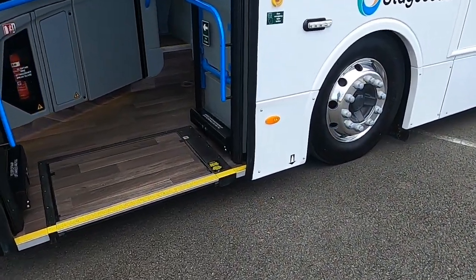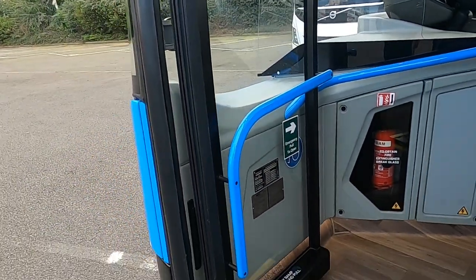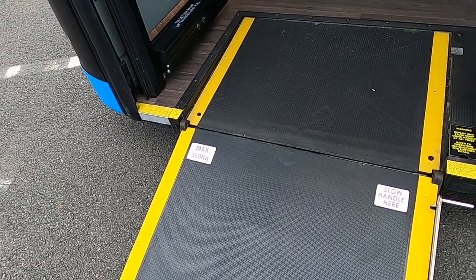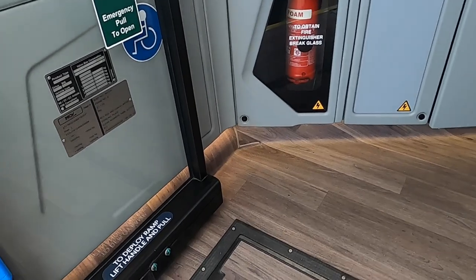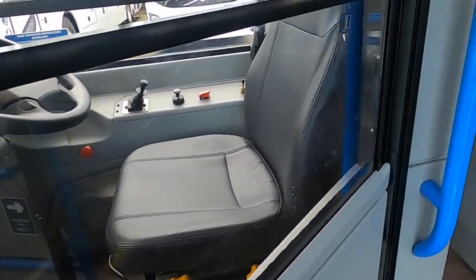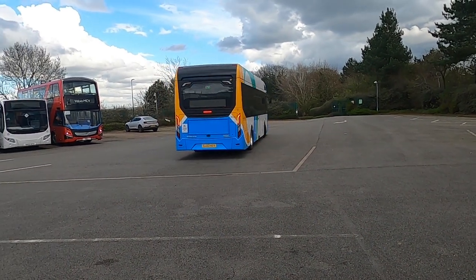The vehicle is in the kneeled position for the suspension. Got a manual wheelchair ramp by Compact Ramps London. Max weight 350 kg. Stepping inside the vehicle, you can see another one of the batch being parked up.